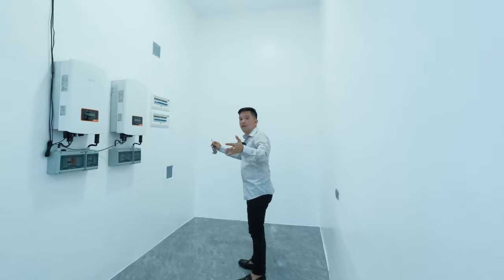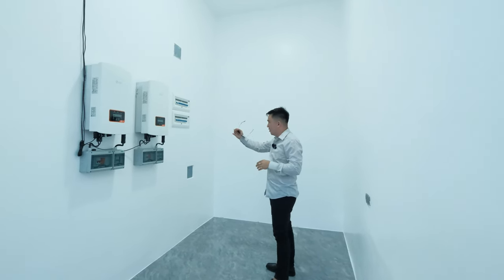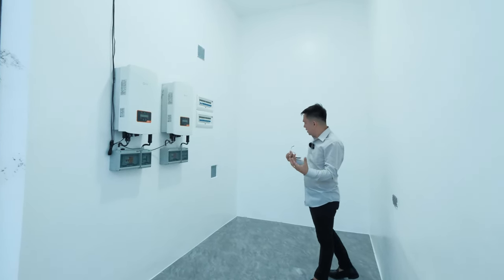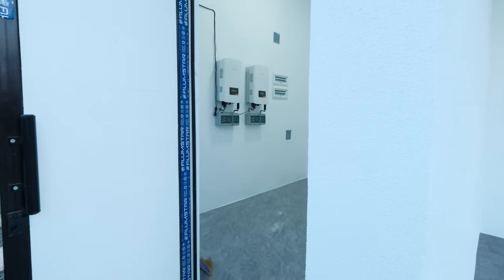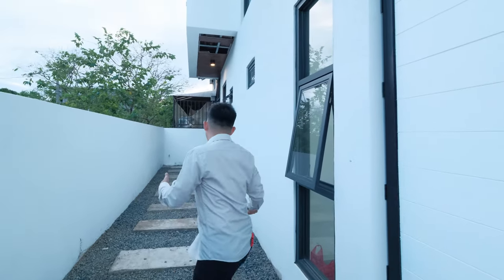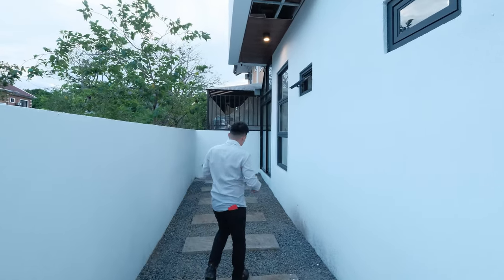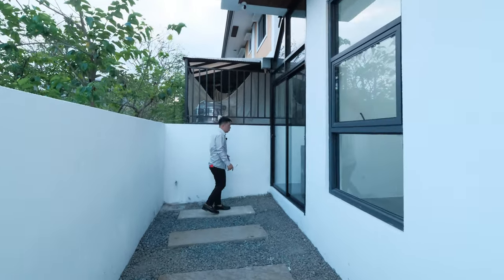Ito yung area wherein, andito yung pinaka-battery ng kanilang solar panel. Andito yung lahat ng functions, lahat ng mga main switches located in this area. But, you know, can be your driver's room. Okay? And right now, pwede siyang stock room, storage space. Okay, sara natin. Imagine, may mga susi pa. And then this is your left side elevation of the house. And right now, ang ganda ng pathways in here with a function.